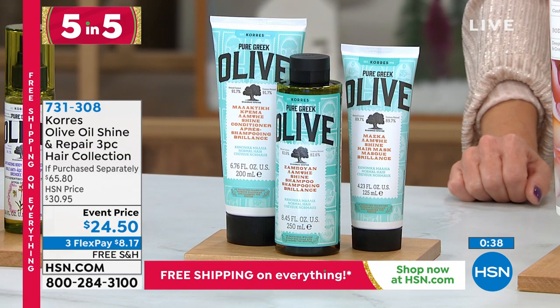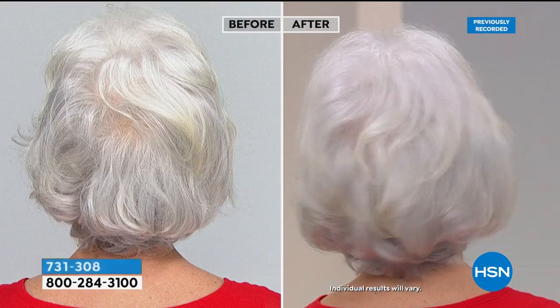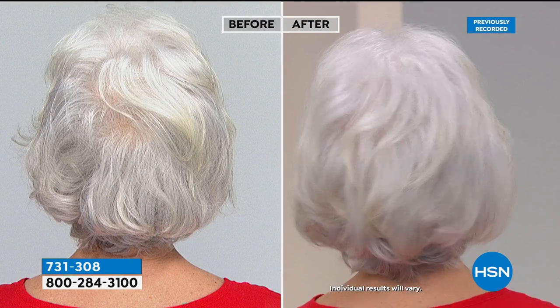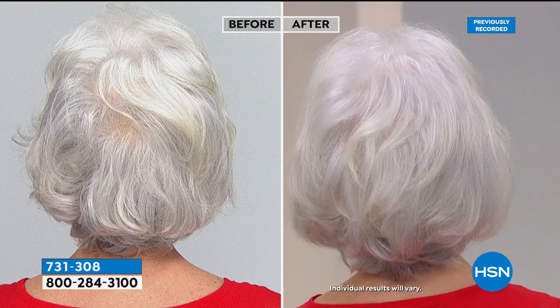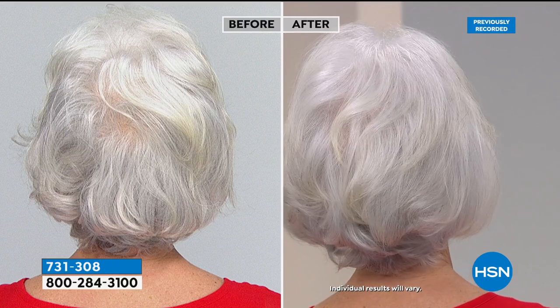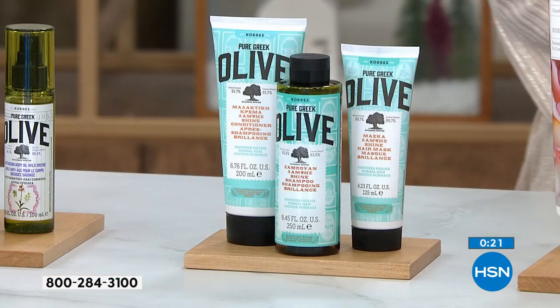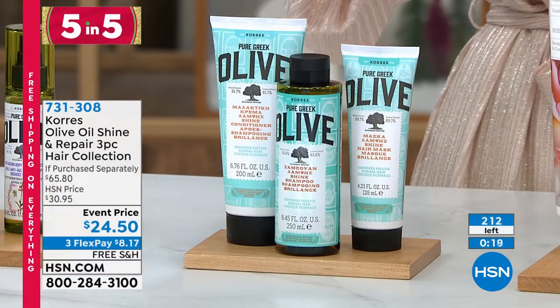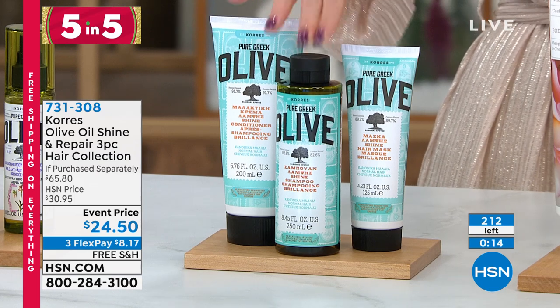This is about nourishing and repairing dry, brittle, damaged hair. It's great for all hair types, all hair tones. So if you have color-treated hair, maybe you have gray hair, but it is great for every hair type. What it does, it's literally going to transform the appearance of your hair the very first time you use it. If you want less frizz, if you want moisture management, if you want to have your hair look fluffy and voluminous, longer, you're going to want to try this out.